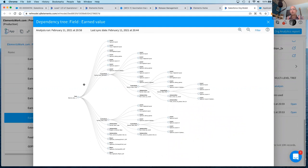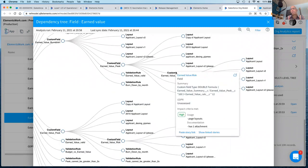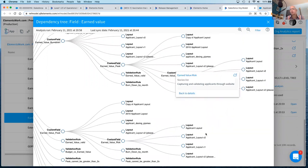I need to make sure that none of these things are affected. Maybe there's a report that changes. Maybe that report actually is connected to some dashboards. So suddenly we're getting a picture here of the true impact analysis of making a change to that field. And any one of these, if I click on it, I can open that field up in Salesforce. It tells me about the field. It shows me which stories are linked to it.